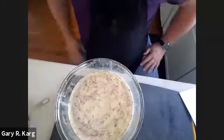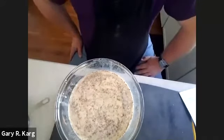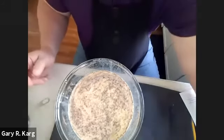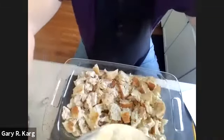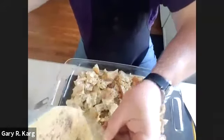All right, so there's your custard. You can see the cinnamon and nutmeg coming to the top, which is actually how you want it. Now it's time to pour this over the French bread, regular day-old bread, or ciabatta bread. And you evenly want to distribute this so that all the pieces get a chance to have a little bit of this luscious custard.